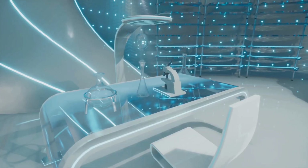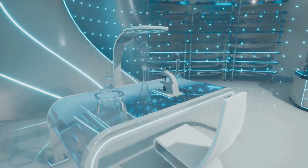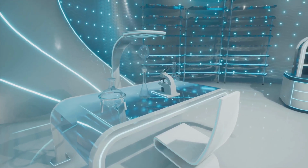In the next chapters, we'll explore how these self-healing materials are being applied in real-world industries like construction, electronics, and even aerospace.